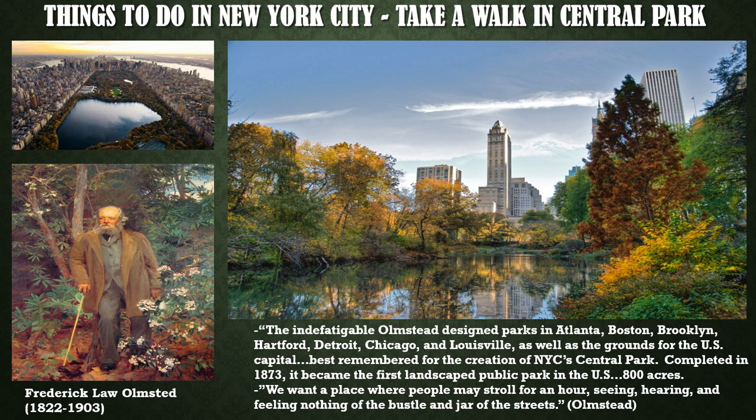Things to do in New York City: take a walk in Central Park. The indefatigable Frederick Law Olmsted, pictured on the left, America's premier landscape designer, designed parks in Atlanta, Boston, Brooklyn, Hartford, Detroit, Chicago, and Louisville, as well as the grounds for the U.S. Capitol. Not bad. Best remembered, however, for the creation of New York City's Central Park. Completed in 1873, it became the first landscaped public park in the U.S. 800 acres of area, which is, if you've never seen this kind of view before, in the upper left from an airplane, of course, look at that.